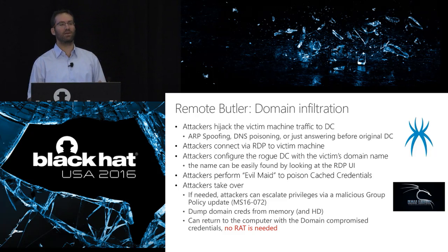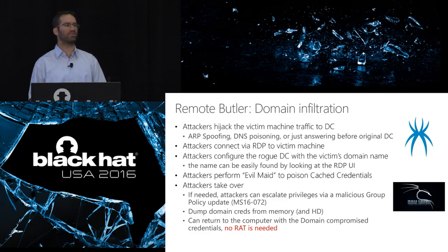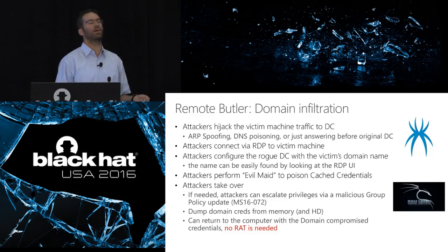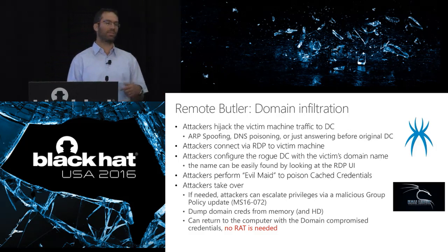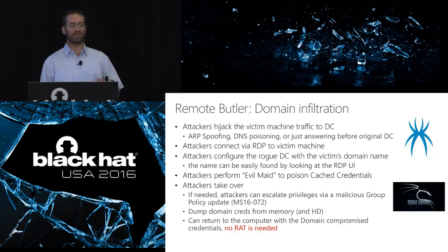And then once the attacker has connectivity from the rogue DC to their target machine, they connect via RDP to that machine, configure the rogue DC accordingly, according to the UI or based on the traffic, with the correct domain name and also the username needed for the Evil Maid attack. They perform the Evil Maid attack and trigger a password change, which causes the cached credential to be poisoned. Then they stop answering from the rogue DC, causing a local cached credential logon with the attacker-controlled password. The attacker gets in, takes over.